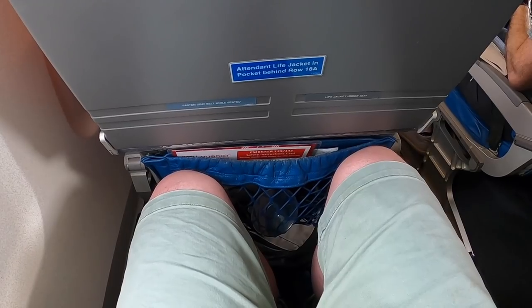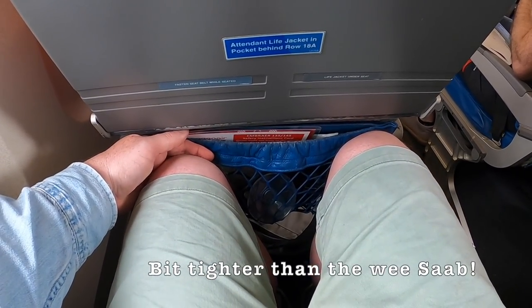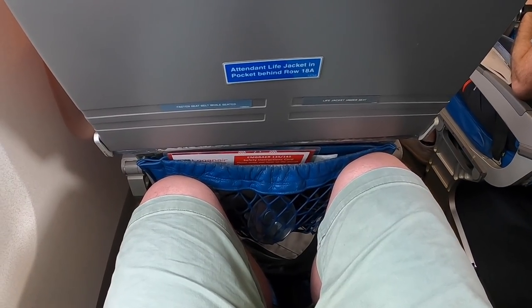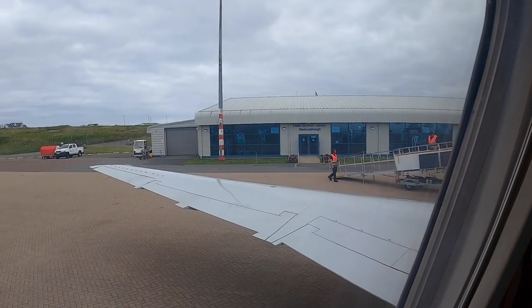Larger items such as laptops should be securely stowed within hand baggage for taxi, takeoff and landing, and smoking, including the use of electronic cigarettes, is not permitted.